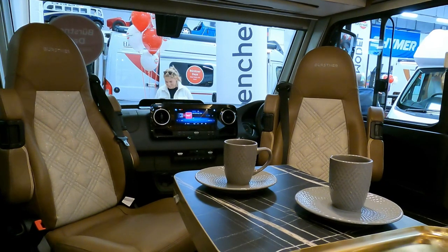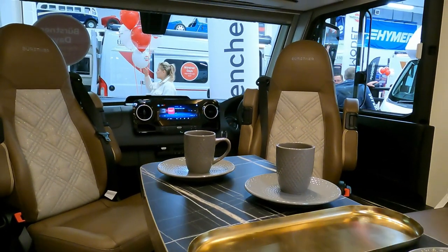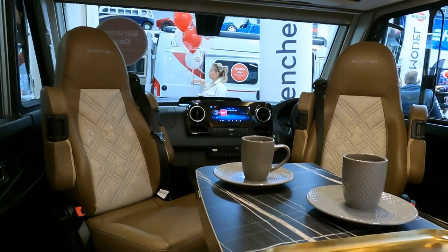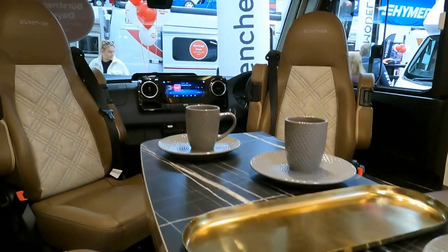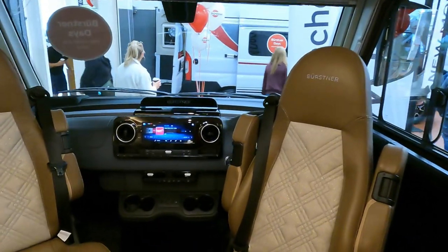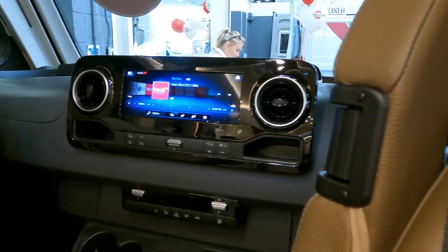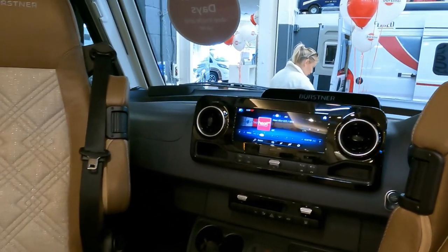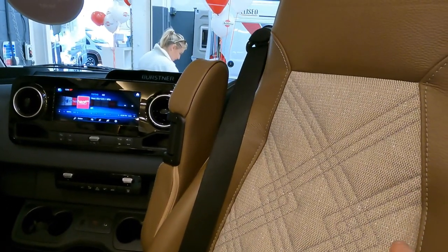Just having a little chill out in another Elegance. And this is just breathtaking. It takes your breath away. The upholstery in this thing, they've got little sparkles in the seats. And oh man, this table, the finish on this table, breathtaking. The controls up on this, because these are all Mercedes based vehicles, so they've got that super incredible dashboard. Look at that, wow. These seats are just, I don't know if you can see the little sparkly fleck in these seats.